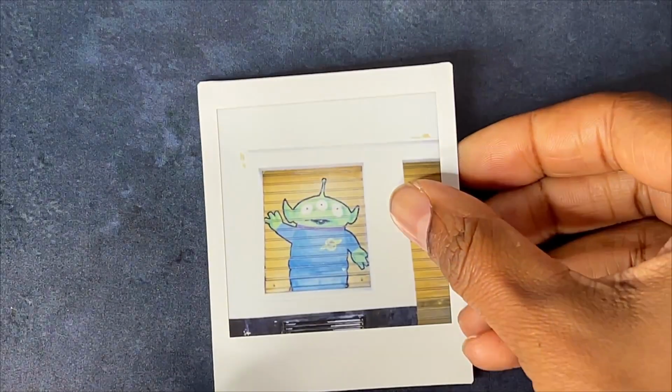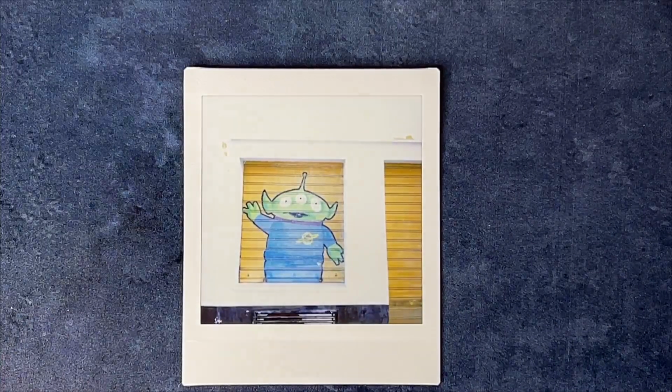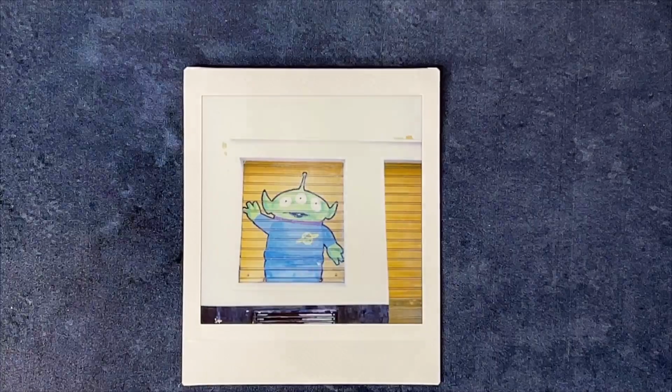All right, let's see photo number 8. Okay, so boom, here we go. I actually really like this photo. I love the color of the toy alien from Toy Story. Overall, I think it's good framing.